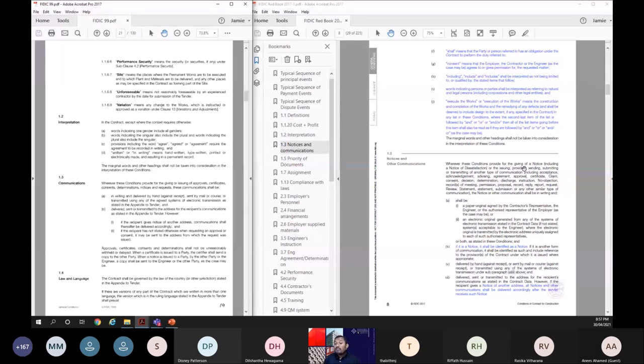And there are no verbal instructions now. In 99, the engineer can issue verbal instructions and the contractor can issue confirmation of verbal instructions. Now nothing is there. Everything should be in writing, through notices. And if you are issuing a notice, it shall be identified as a notice, clearly mentioned, capital N, notice I'm going to issue to you now. Notice should be issued to the address. If you issue a notice to the engineer as a contractor, the engineer's address would be mentioned in the contract data, so you have to issue it to that.